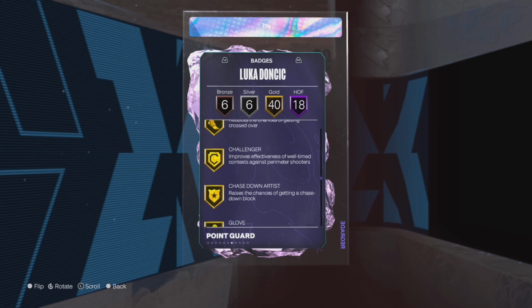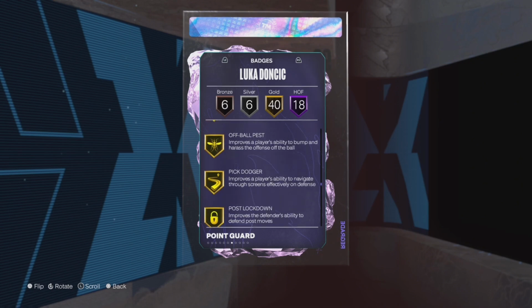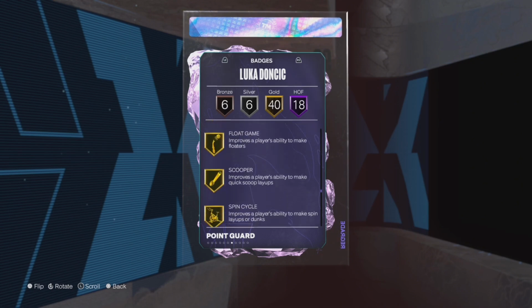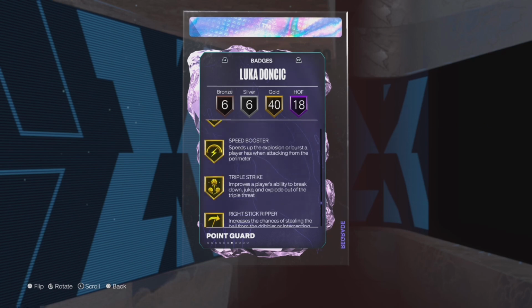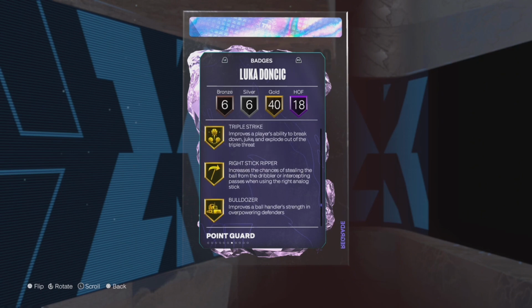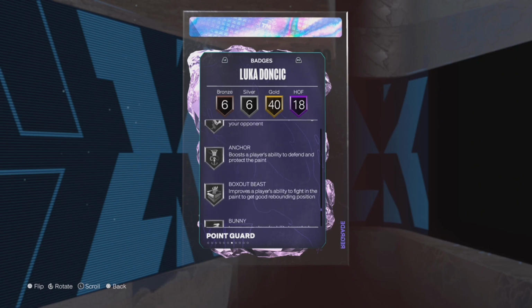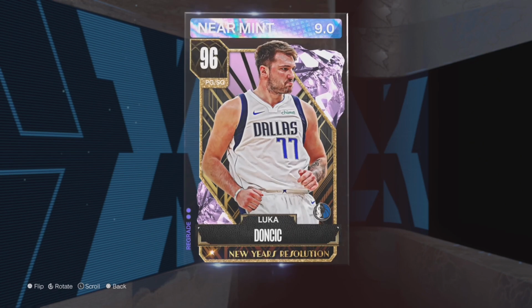We're looking at ankle braces, challenger, chase down, glove, interceptor, all my players picked out. Look, post move lock is just such an important badge. Y'all know what badge I'm looking at. He has physical dribbler. That's an important thing for your point guards. A right stick ripper. So the glove and right stick ripper combo added again. Anchor is on silver, y'all. Come on, man. Plays a big part in how well he performs.